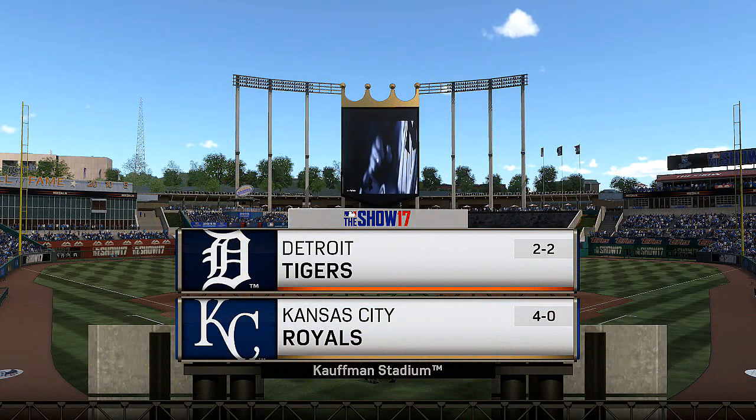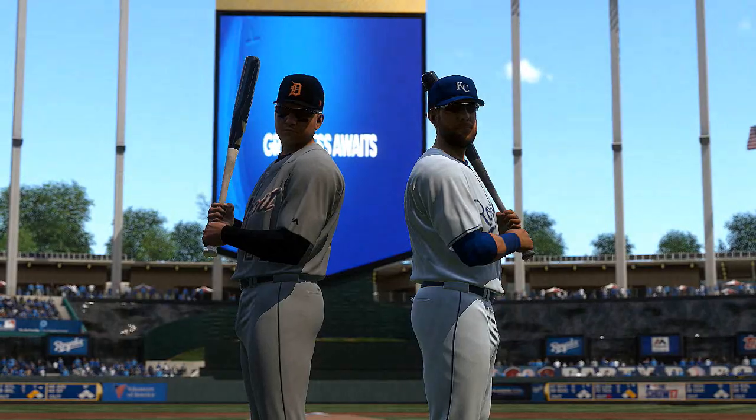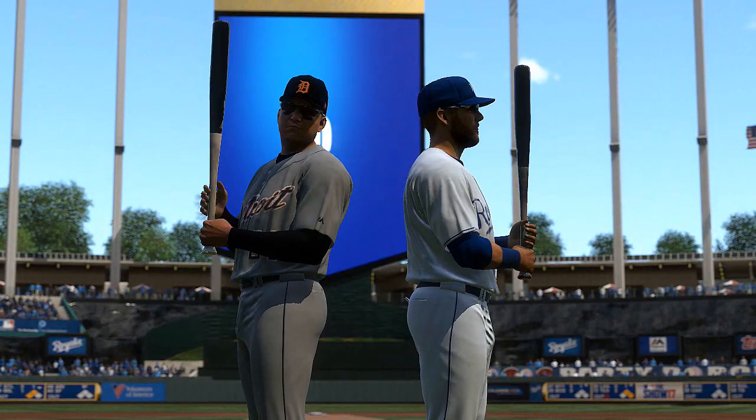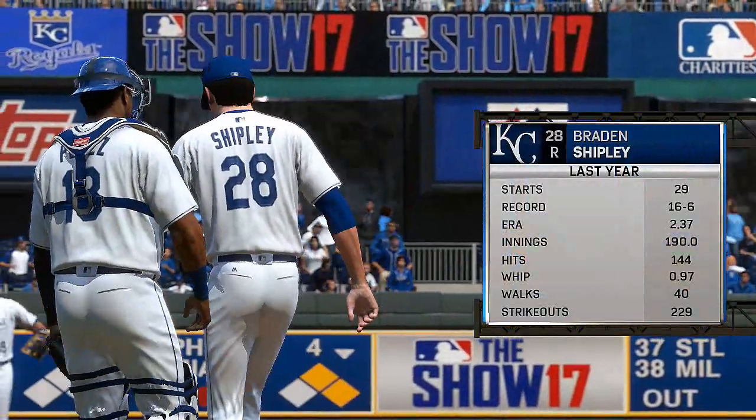So now we go to the next game here. We'll go to game number 2 of this series, and we'll see what we can do with the Tigers here. If we try to see if we can at least take 2 out of 3 of this series. Of course, we'd like to sweep them, but let's just not get ahead of ourselves here.